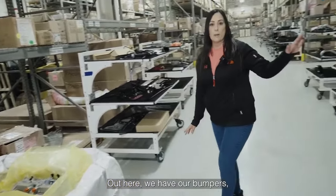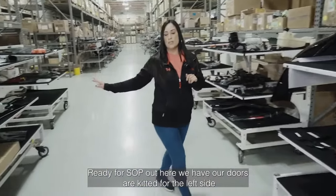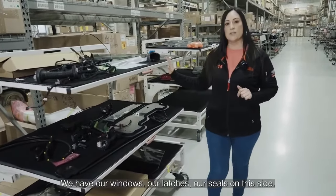Out here we have our bumpers. So we have our lights and our bumper sets ready for SOP. Out here we have our doors. Our doors are kitted for the left side on this cart. We have our windows, our latches, our seals.